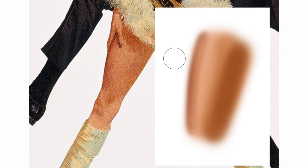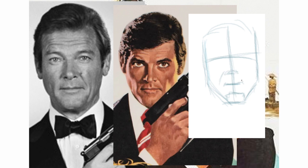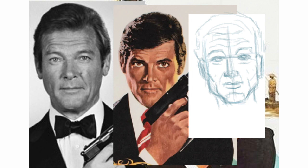Then it's a matter of looking at reference and finding where the gradients are. Here going from A to C. And where the hard shadows drop, like the green part here is a hard outline. And you might say, well, then just trace the photo, but somehow I like drawing it next to it, so I can get some of my own style in there. The trick is to find the lines and gradients before you start with the paint.